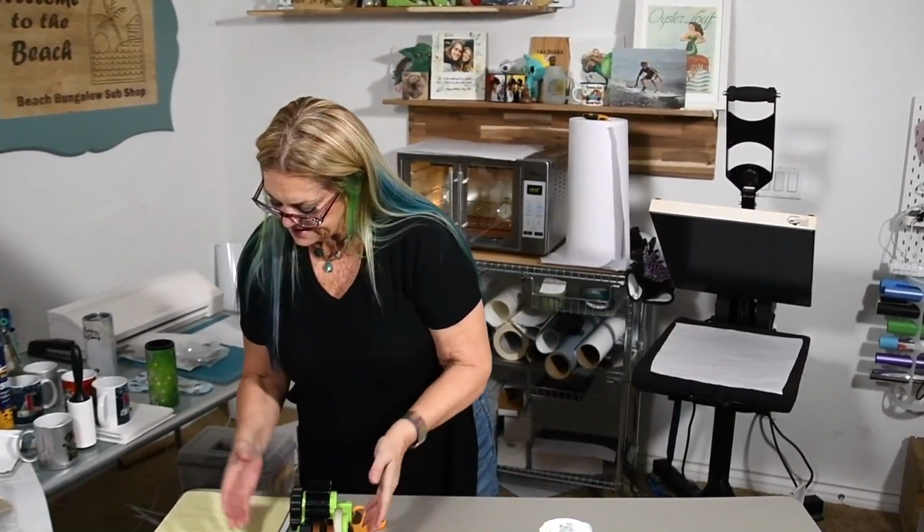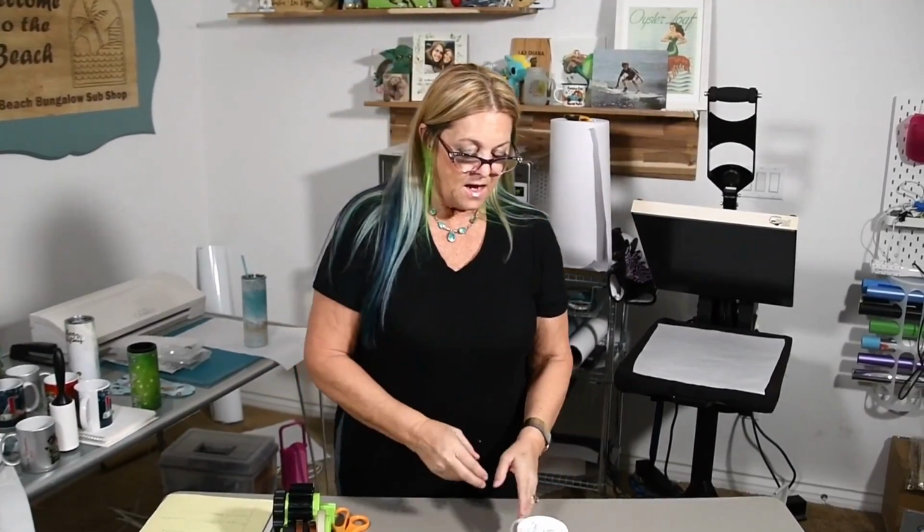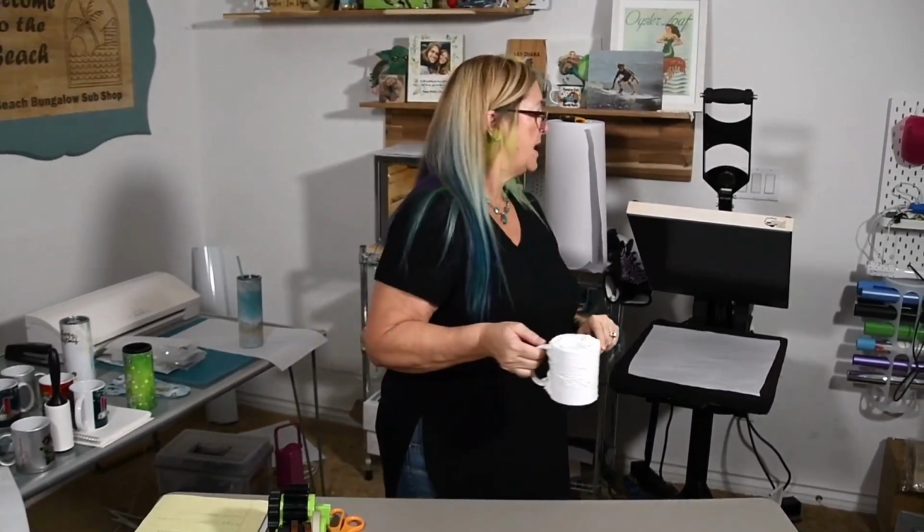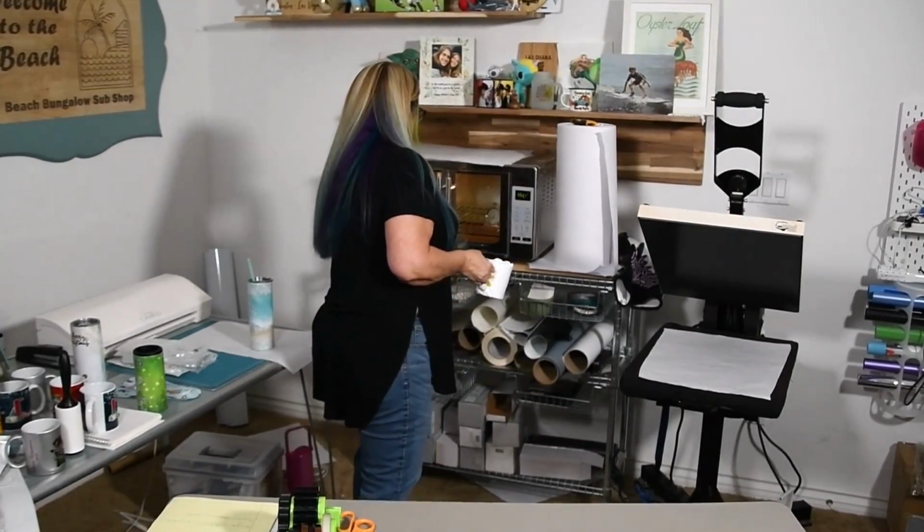Okay, mugs. Mugs need to go for about 400 degrees for about 14 minutes. I'm not doing a silvery one today, but when you do a glitter or a metallic one, I suggest about 15 to 16 minutes. You need a little extra time. So we're going to put this bad boy in. I'm going to set a timer. We are going to turn it in between, okay? All right.